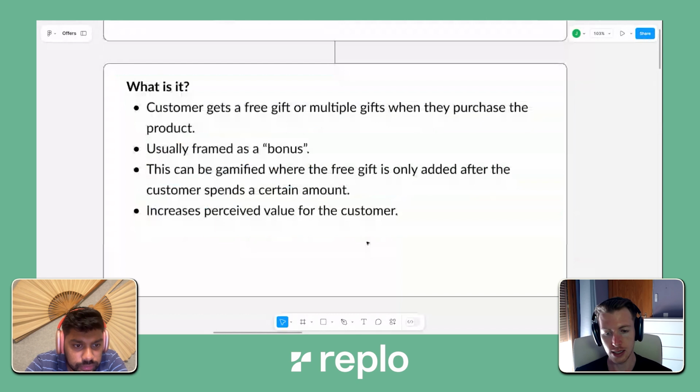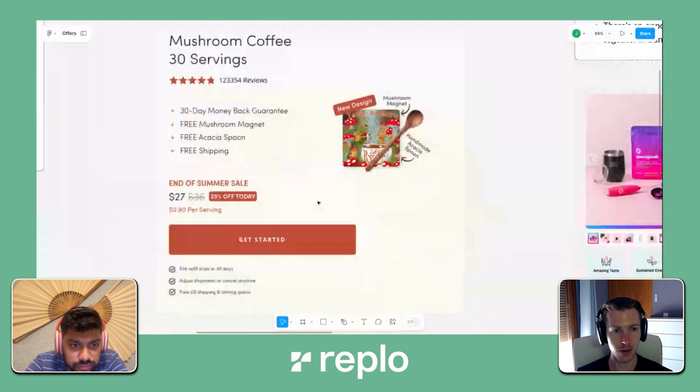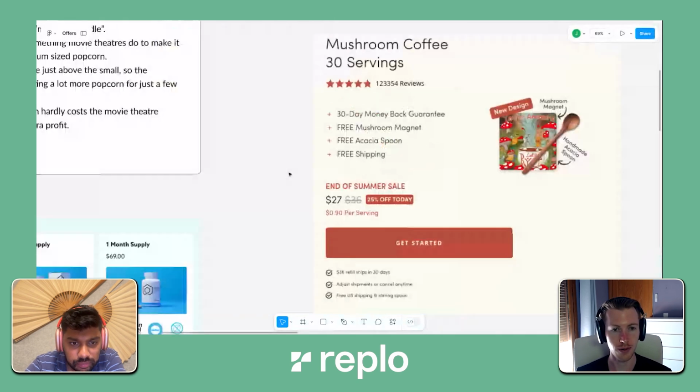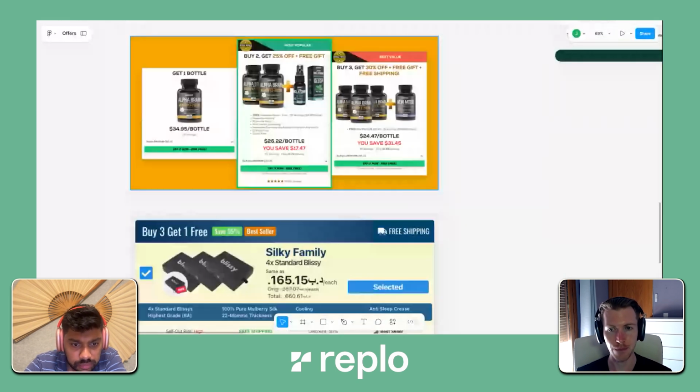So one example here is this mushroom coffee offer where you buy a pouch of the powder, but there's 3 free gifts. Well, I guess free shipping is not classed as a gift, but physical gifts, you get this free mushroom magnet and this free acacia spoon, right? So again, similar to how you would add a free gift in, like we saw here, right? Like an ebook or just maybe a different product. You could do that with the standalone purchase, right?